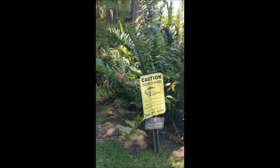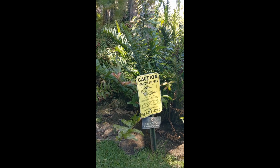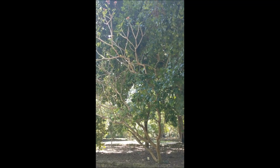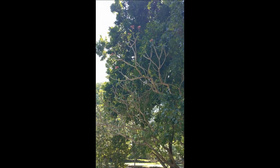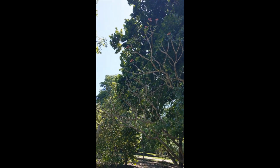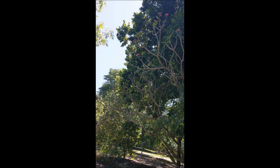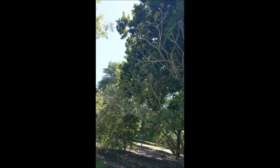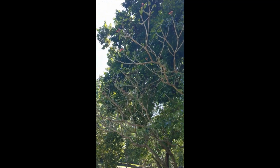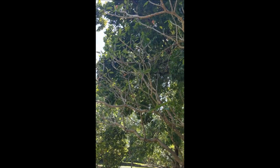Still waiting to see one of these, other than the one that was in the water near our dinghy at Cape Sable. And this tree, which I've seen in many South Florida gardens, is frangipani, and it has these beautiful flowers at the ends of the branches. And I don't know if it ever has more leaves than this. We've only been here in the winter, and this is what they've always looked like when I've seen them.